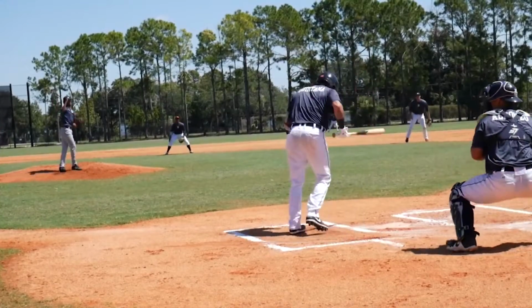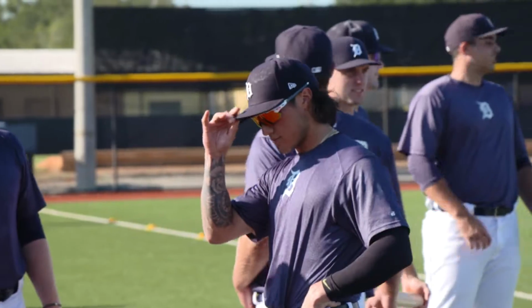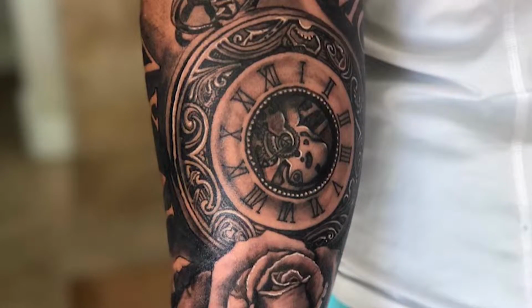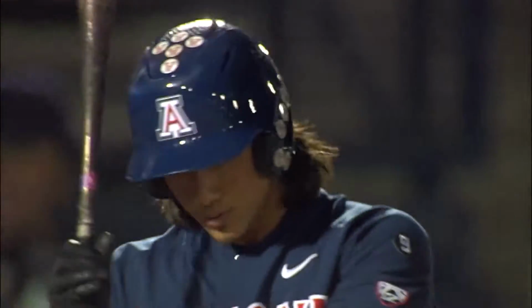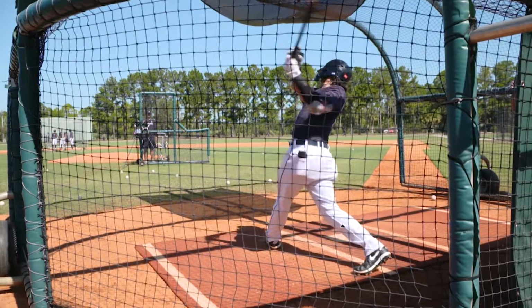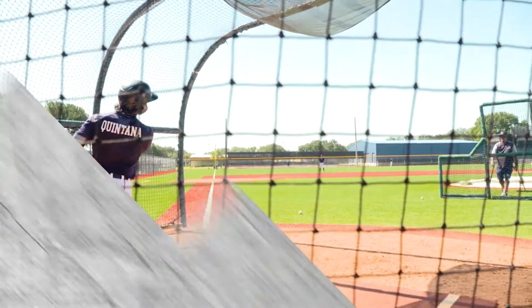Which was probably A-OK with the fans. After all, he's got a unique style, from the tattoo on his right forearm. I just have my last name. I got this timepiece. It's got my time of birth. To the locks that have earned him the nickname The Flow. Our SID media guy at Arizona kind of just came up with it my freshman year. There's plenty to take notice of when it comes to the 5'10", 190-pounder. I think he's a tick away. He's so close from just blowing up this organization.